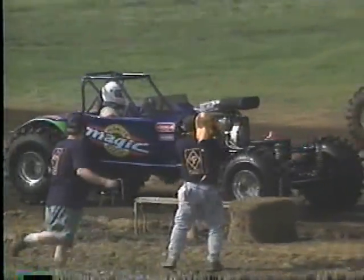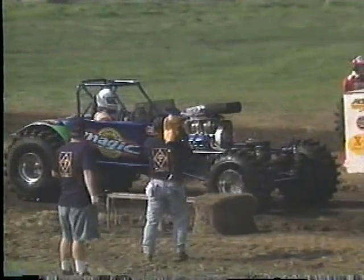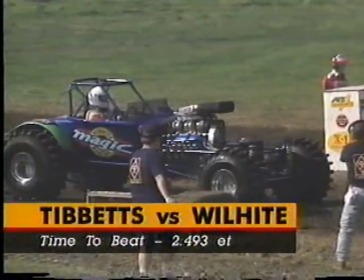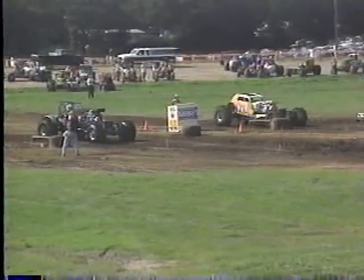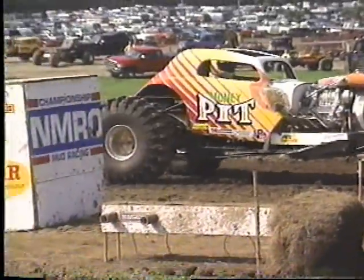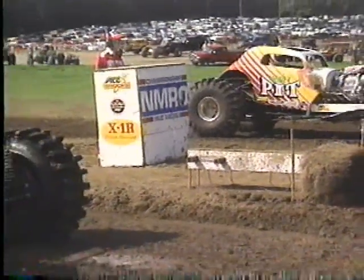Tibbetts in the near lane, Wilhite in the far lane. The far lane seems to be working better, but all the drivers say they want to get in the near lane, in the Tibbetts lane. Let's see what Wilhite can do with him. And again, the time to beat, of course, that 2.4, very fast. If there's one person who can do it, though, I'd put some money on Fred Wilhite. I would, too. I'd put your money on it, too.